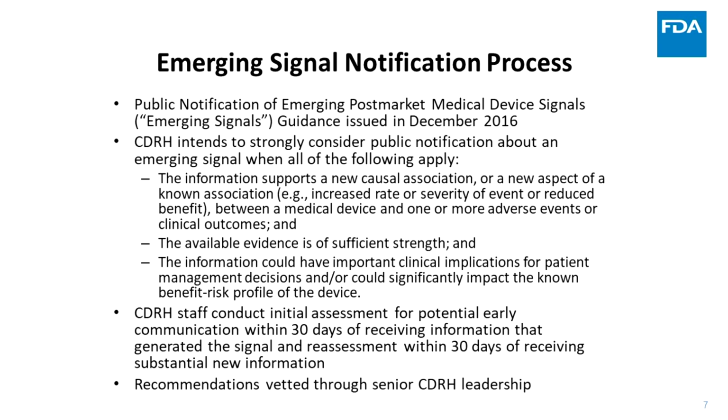profile of the device. To help make this determination, the team uses an assessment form similar to those CDRH has published in benefit-risk guidances and provides its recommendation to CDRH leadership. Since publishing the guidance through August of this year, we have issued 12 emerging signal notifications and 16 updates.